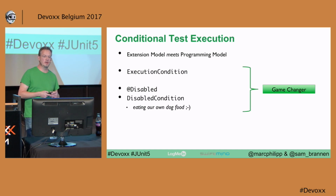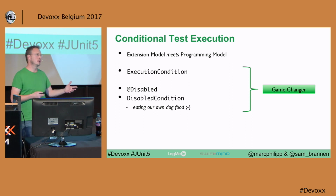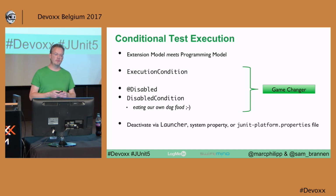This is basically a game changer. It's very powerful. You can write your own kind of conditions for, like, disabled on a Mac, disabled on Windows, enabled only on the CI server, disabled on weekends. You could pick anything based on the JDK version, stuff like that. So it's quite powerful.